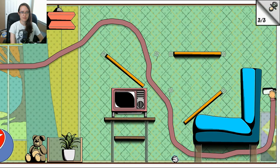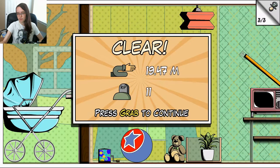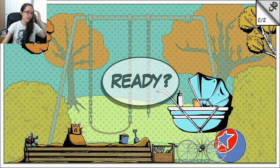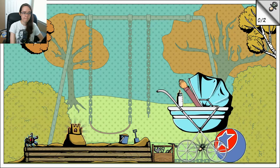How many deaths? Was it like 16? 11. 11 deaths. God. Okay. So, what do we got? Okay, the level's not big enough to be off the screen, so we have a Mr. Potato Head that I'm probably gonna have to drop on top of that sandcastle. The binky underneath the stroller and then the bottle. Okay, got it. Alright, here we go.